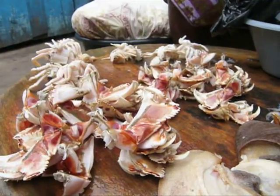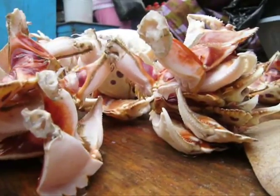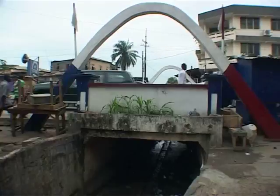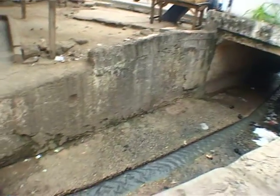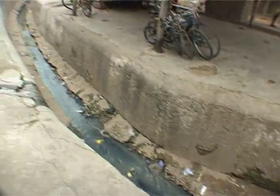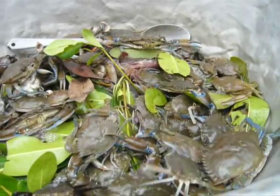The stream still flows today, although many are unaware of its existence. It flows through the third ridge part of Mfantsipim School before it goes underneath the market and beneath the London Bridge on its journey to the sea. Originally, when the Aborigines started to settle the area surrounding the stagnated stream, they used to trade in crabs and in time were joined by other sellers.